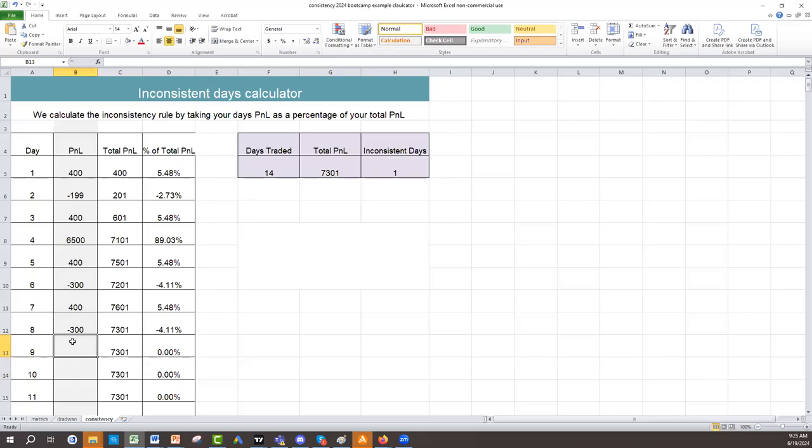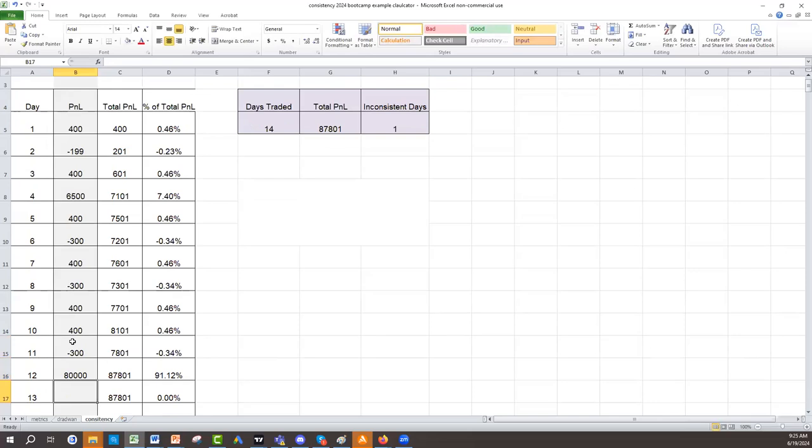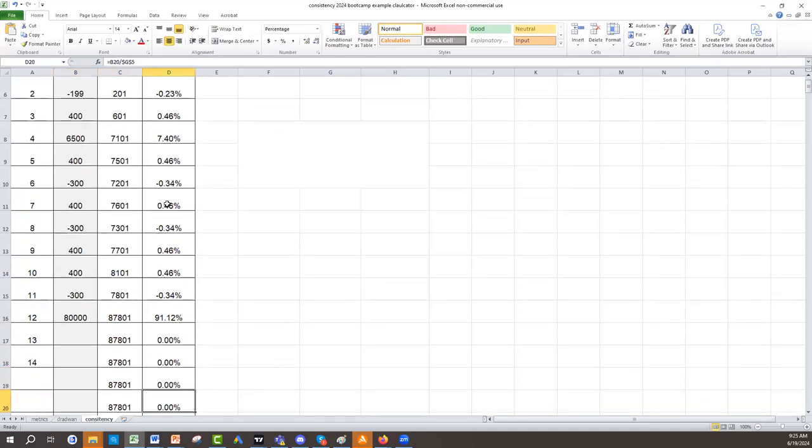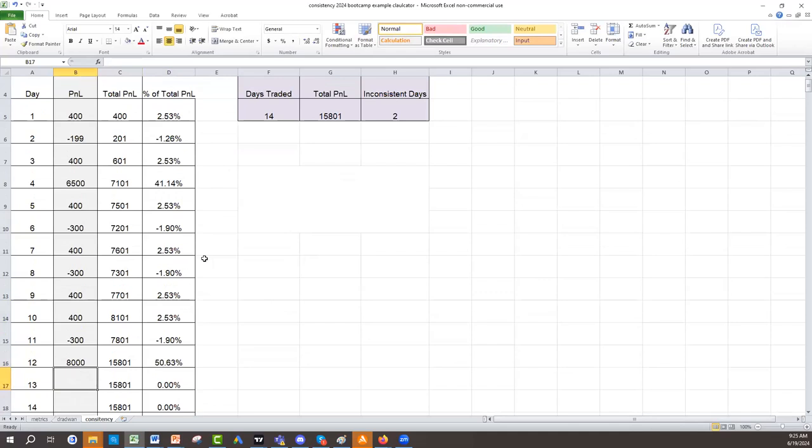And it's still at 89. Because look, if I go back to my pattern, 400, 400 minus 300. Boom. Let's say we have another crazy day. Now I make 80,000, not 8,000. See? So now I still have two inconsistent days. That is the only thing in prop firms that I don't like.